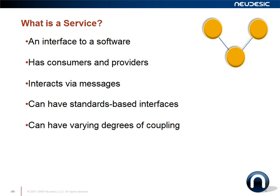Okay, so I did mention that we'll talk about what a service is all about. A service is really just an interface to a piece of software, whether that's a legacy application sitting in your IT environment, or an application that exposes potentially some native APIs. It's just a piece of functionality that you're exposing so that other applications or other users can consume it. Services have both consumers and providers. The provider is the one providing the functionality from the service, and the consumer is the one leveraging the functionality by consuming it.